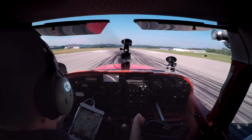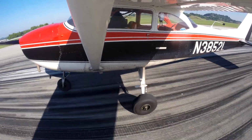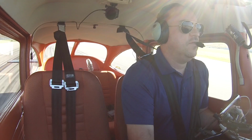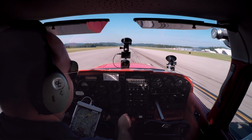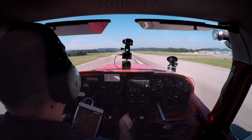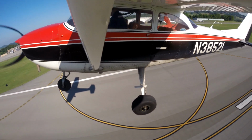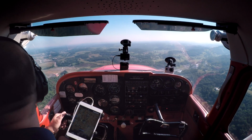Flaps come up. Carb heat goes in. Get over on center line. Full power. Right rudder. Cub 336, runway 21, clear for takeoff. Right rudder. Okay, Cub's in sight. He's turning out behind us.